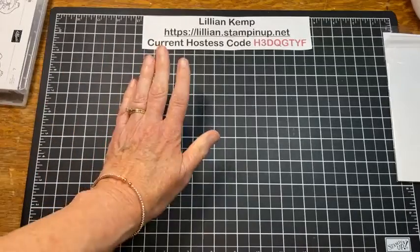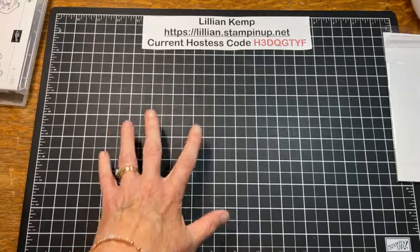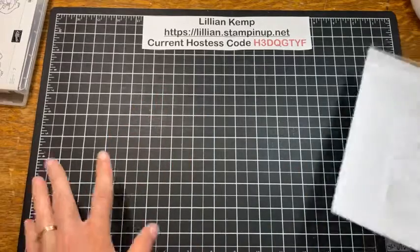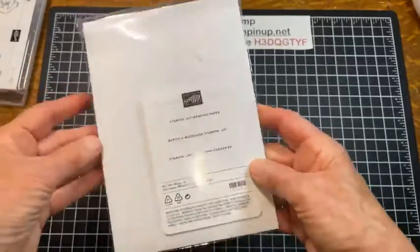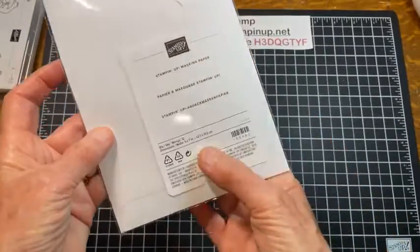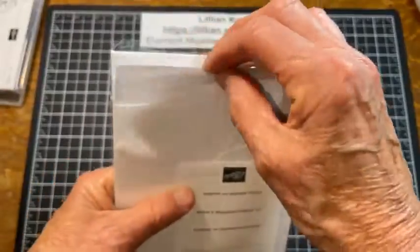Also great for color blocking. Well, I'm going to show you a couple of techniques tonight, and I have to admit, I got so carried away. I might be doing a few more videos using the masking paper. So the masking paper is 5 by 7, and you get 12 sheets in your package.